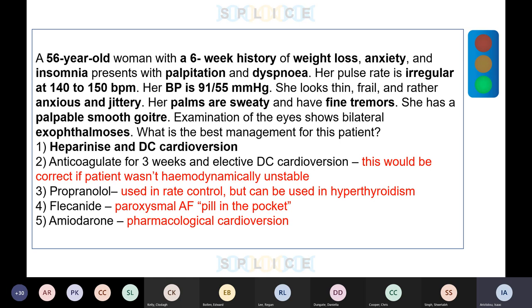Anticoagulate for 3 weeks and elective DC cardioversion would be correct if the patient wasn't hemodynamically unstable, because she could potentially have been in AF for quite a long time. Flecainide is used for paroxysmal AF, the pill in the pocket, and amiodarone is for pharmacological cardioversion.